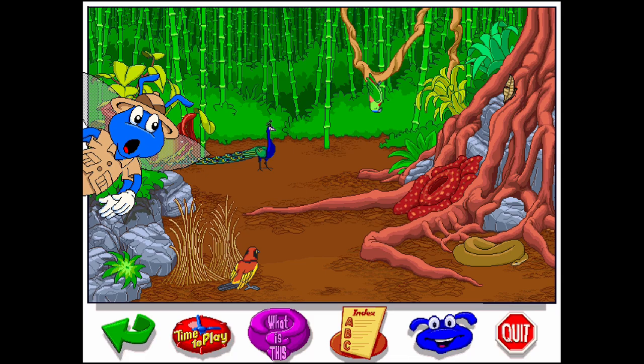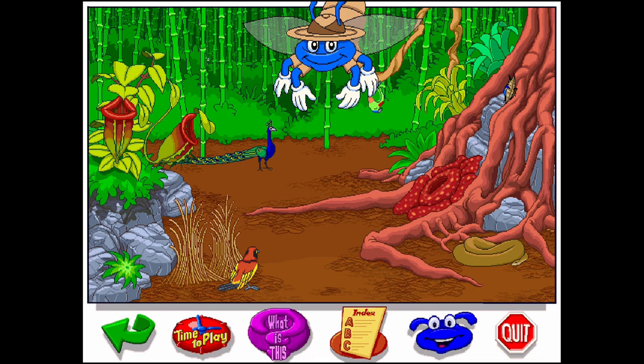Wow! Look at the size of that red flower by the tree! I'll bet that's about the biggest flower in the world! I've heard there are elephants around here. Let's keep our eyes open.